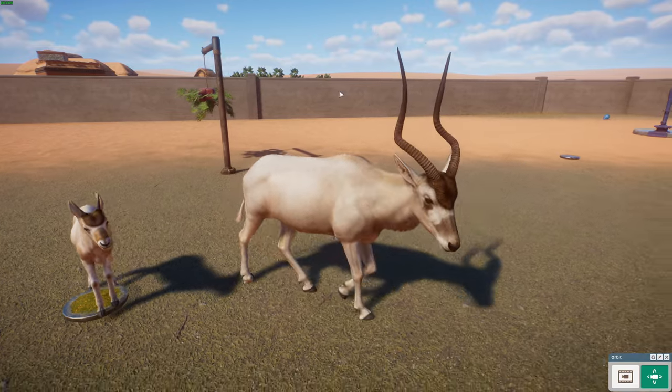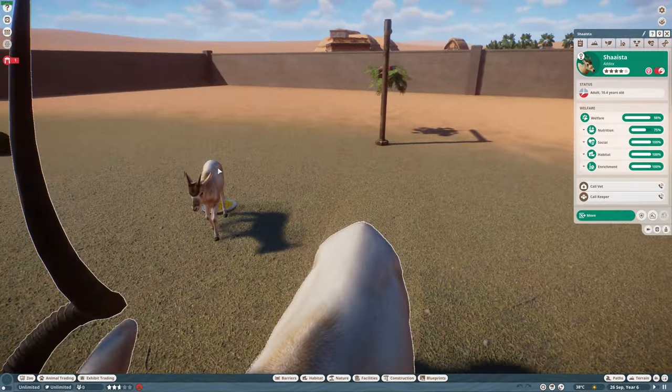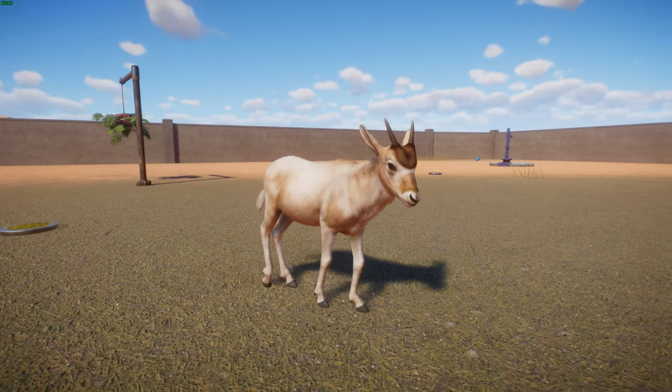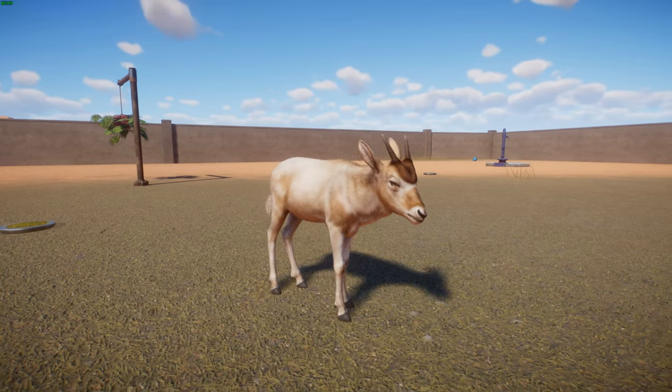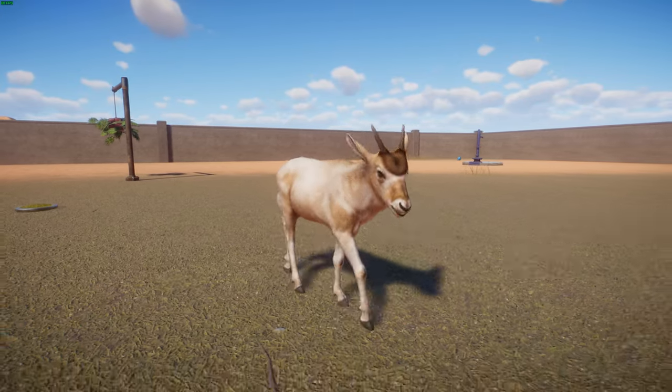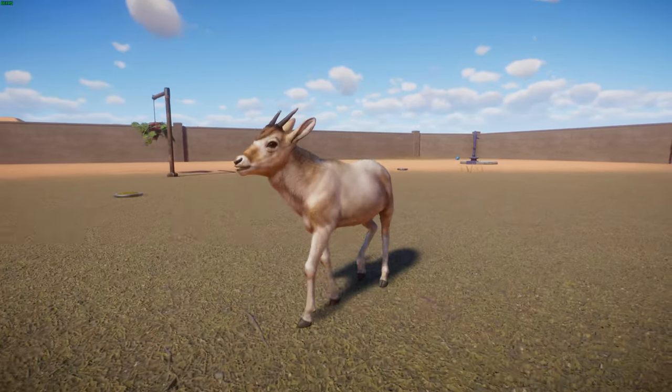So as we go into reproduction, we're going to have a look at these cute little babies. In terms of reproduction, females are sexually mature at about 2 to 3 years of age, and males get sexually mature at about 2 years of age. Breeding will occur throughout the year, but typically peaks during the winter and early spring.